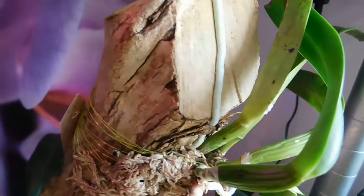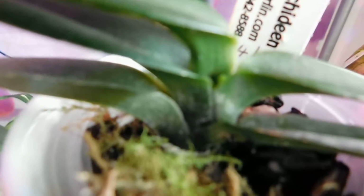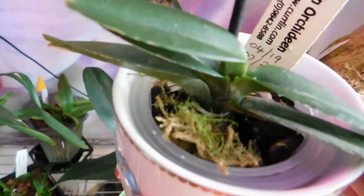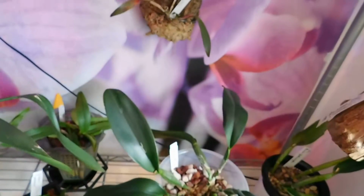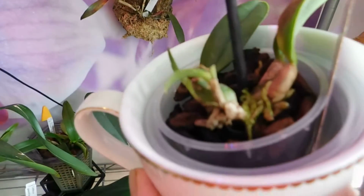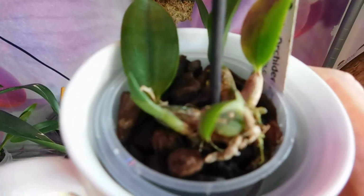And if we quickly go over here, this is Labiata, new root that way, and also there's a new root gone round the other side. These are the ones that are in this little cup here, and this one, I don't know what's coming out there. There's two little things, and this is the Ascocendra. That's doing well. This one is the Cattleya cernua. These are in these little tiny cups, and these are doing well.